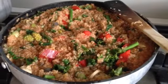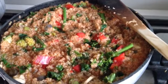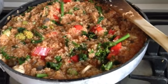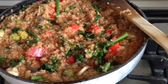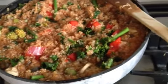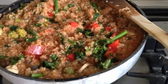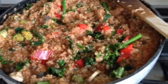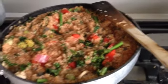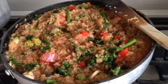Alright, it is dinner time, and this is what I've got going on for dinner. I threw some quinoa and some lentils into a pan, just red split lentils and white quinoa. And I've cooked that up with some eggplant, some mushroom, some broccoli, asparagus, and the broccoli and asparagus, I just cooked that through for a little bit. And then I turned the heat off and I put some kale and capsicum through it. So the kale and the capsicum aren't actually cooked, they're just sort of heated, I guess, with the residual heat from the quinoa.